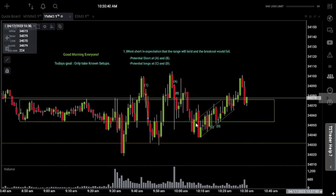But let's continue with our analysis. So after candle B, when we had that test back down, we came back up, retested the zone once again at the top.